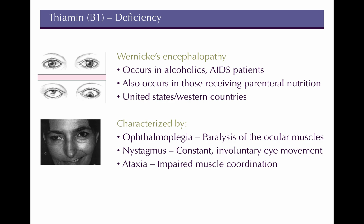You'll probably see it more commonly in alcoholics, but usually what you're going to see is mainly things with the eye. So I always mess up this word, but ophthalmoplegia. Okay, I said it okay. Ophthalmoplegia is paralysis of the ocular muscles, and that's accompanied with nystagmus, which is a constant involuntary eye movement. It's almost like the eye itself is shaky. So that's one thing that you may notice. And then ataxia, impaired muscle coordination, so for the rest of the body, there are some other nervous system problems as well.